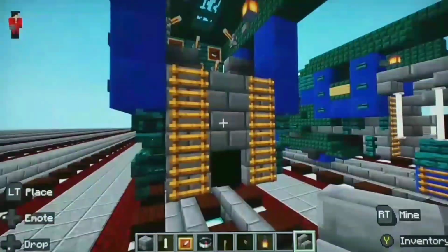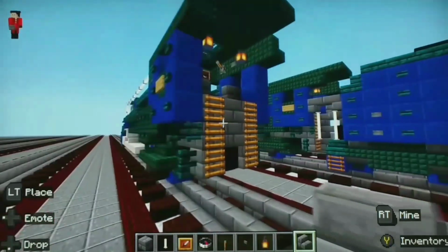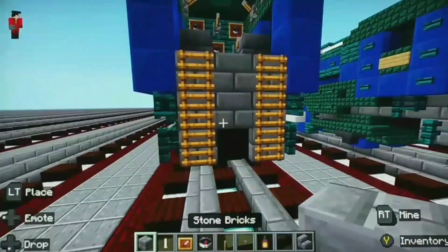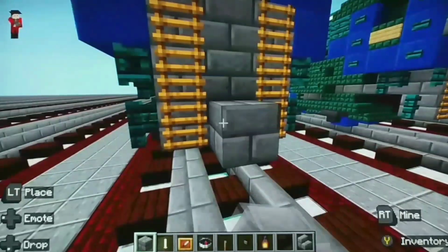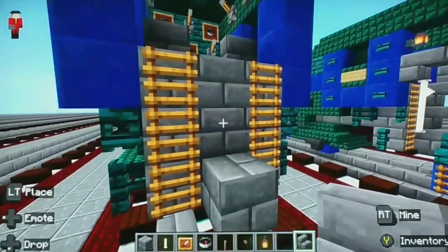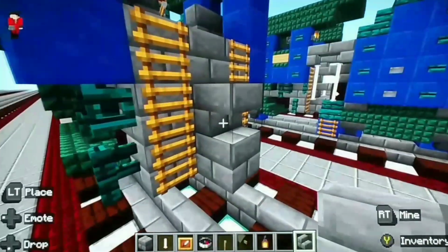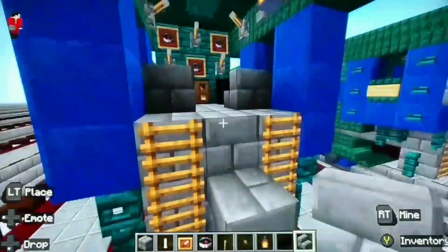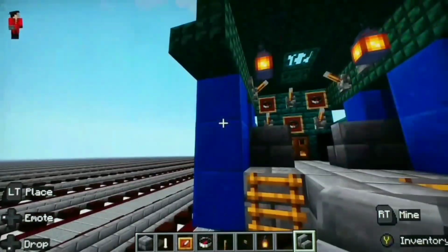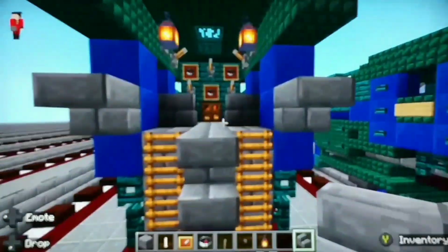And at the very back from the outside, we're going to add final touches for this engine, starting with stone bricks. So you're going to put one here, and next we're going to use stone brick stairs. Put one here. That will be connecting the tender. And then put one right here. That will be the platform. And then put two of them on both sides.